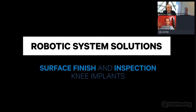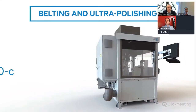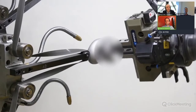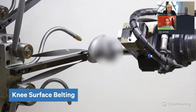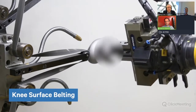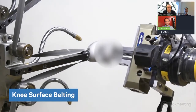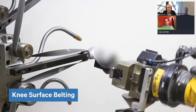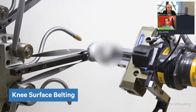All right. Thank you very much, Mike. Yes, and as we just talked about belts, let's start by seeing some belting processes. So here we have a belting process on the condyle surface or articulating surface, mainly done to get to a specific surface finish.